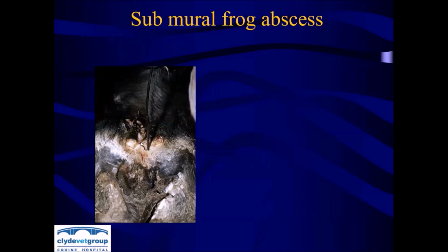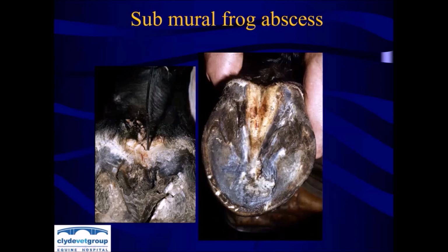Here is another abscess that has burst. There's a probe here to highlight how it's burst. And it's burst out in this cleave plane. This is much younger area of horn here. And in this case, the nidus has been down here, which actually has been in an area of infection in the pedal bone, which I'll discuss later. But that has been the source of it. The abscess pus material has moved in the plane of least resistance and burst out here.